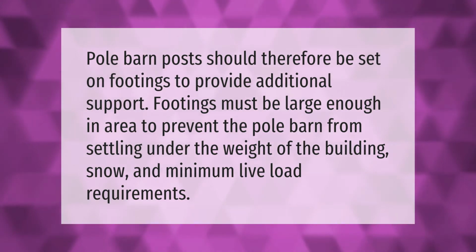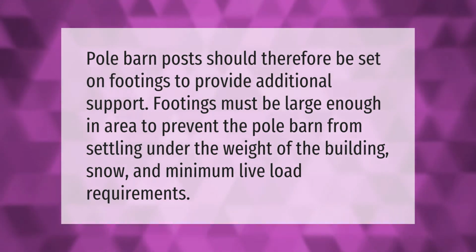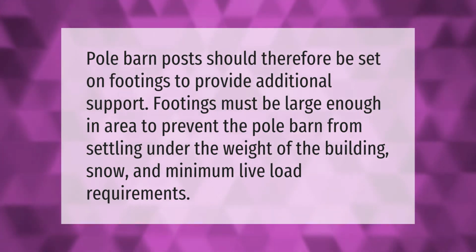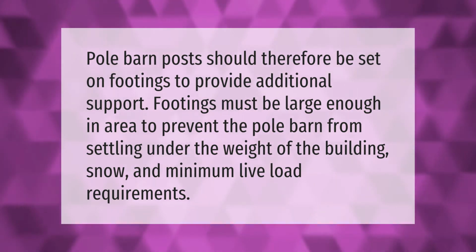Pole barn posts should therefore be set on footings to provide additional support. Footings must be large enough in area to prevent the pole barn from settling under the weight of the building, snow, and minimum live load requirements.